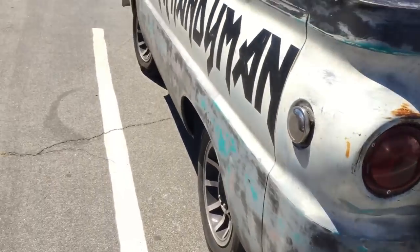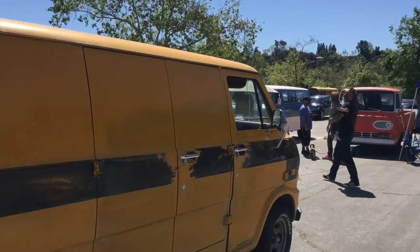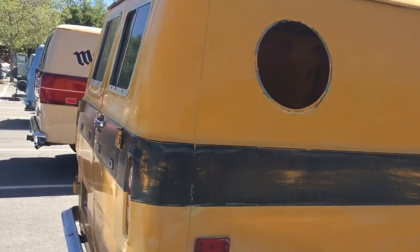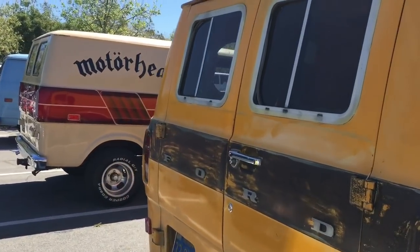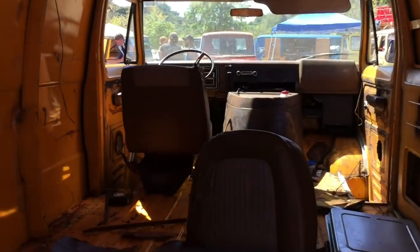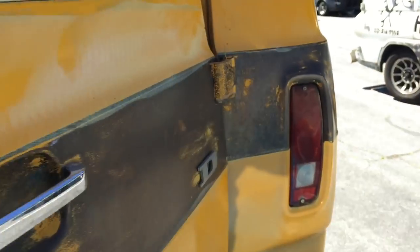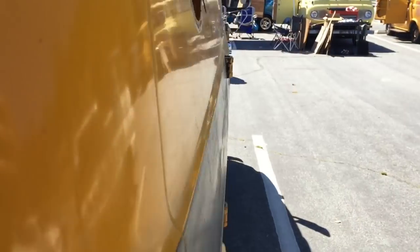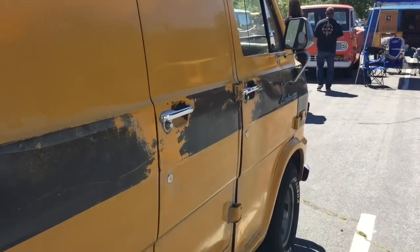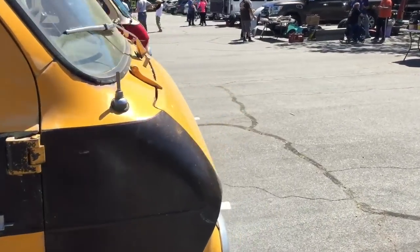Black plate car. Here's my van, my 73 Econoline. You can see I've got the windows out right now. I'm in the process of redoing the inside, so I gutted it because I had mushrooms growing on the inside and lots of mold. It's a work in progress, but I'll get it going again. As soon as I'm done, I'll make an update video on it. It's definitely been coming along, and it actually runs really well.